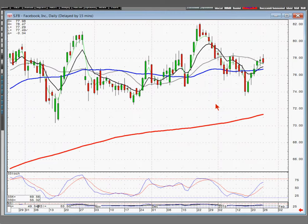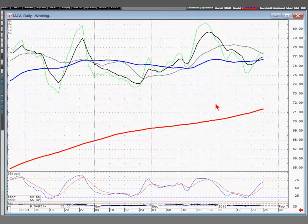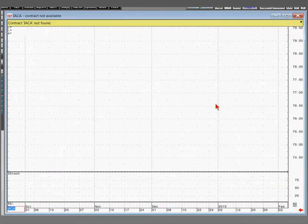And Facebook also has been in a sideways mode. Right now, it'd be a hard one to trade because of the lack of magnitude in the price movement potential, as well as really a lack of direction. So in short, I'd probably be trading something else right now.